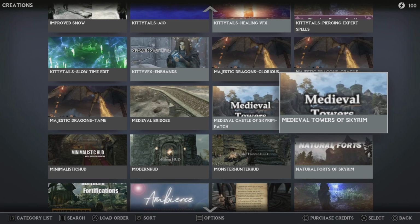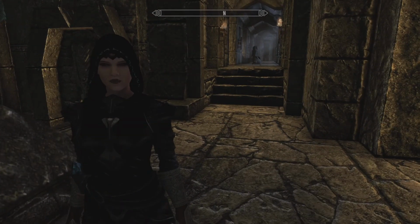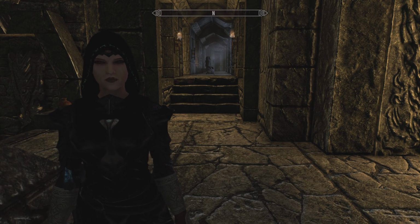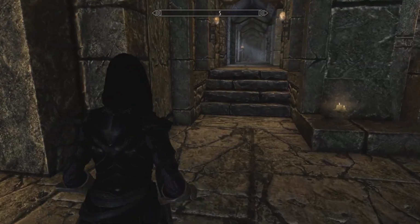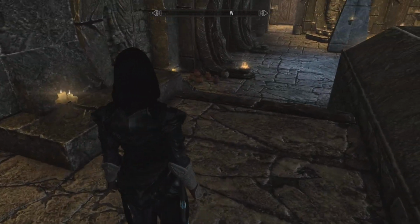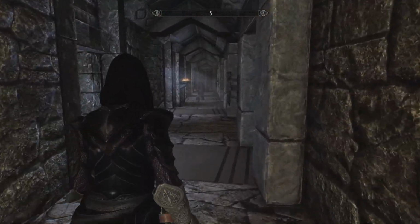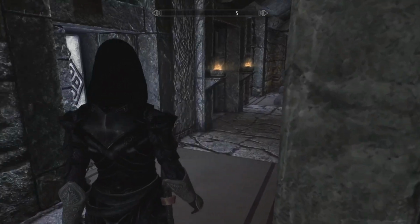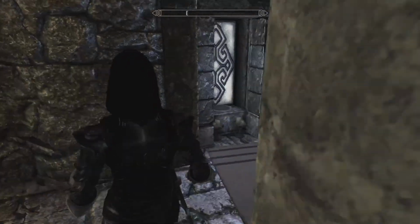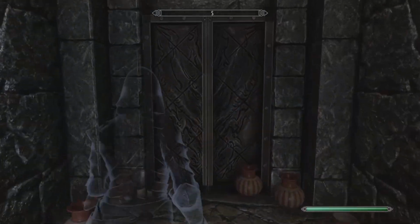So let me get out of here and we'll get into the game and I shall return. Fair warning. Okay, ladies and gentlemen, I'm back. So to start off this segment of the episode, I'm going to go ahead and show you where to find the High Hrothgar Tower and the new shouts. So you come to High Hrothgar, and after you've been anointed by the Greybeards during the main quest line, you want to come up here as if you're going to the courtyard and take a right, all the way down this way to the library.